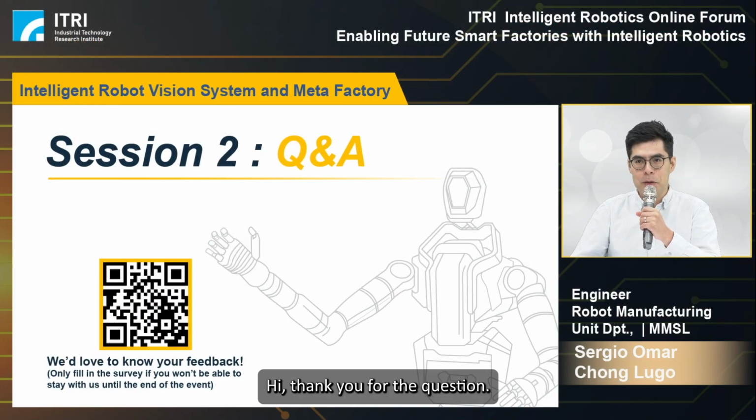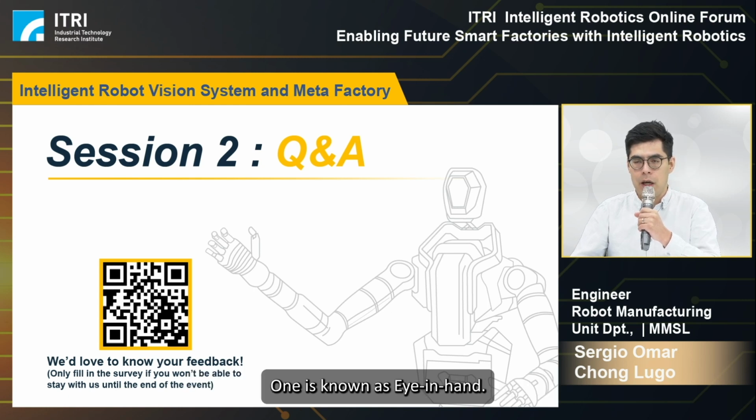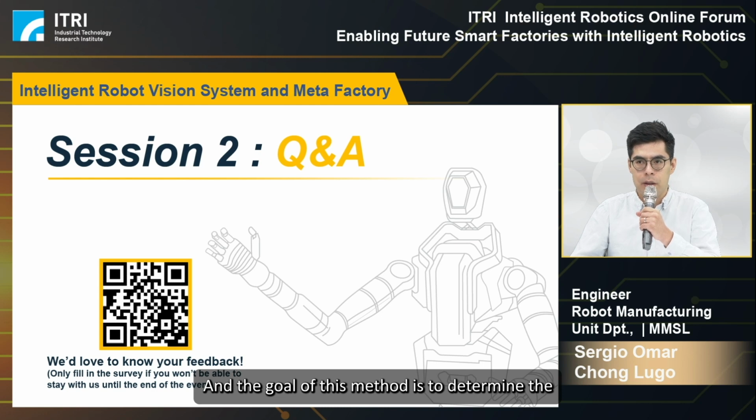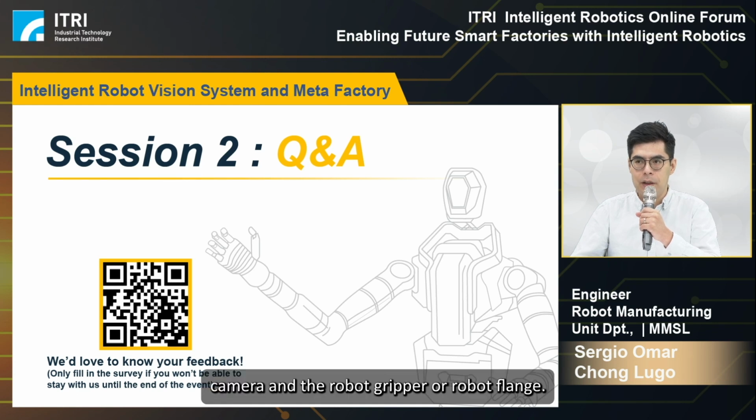Hi, thank you for the question. Let me reply right now. With the FO Vision, we handle two modes mainly. One is known as in-hand. This is well known in the field of robotics, and in this mode the camera is mounted on the robot's end effector or gripper, and the goal of this method is to determine the transformation between the camera and the robot gripper or robot flange, and here we handle this case using a checkerboard.